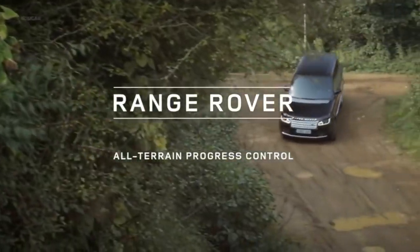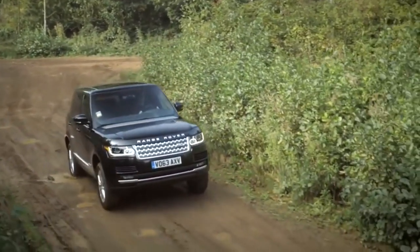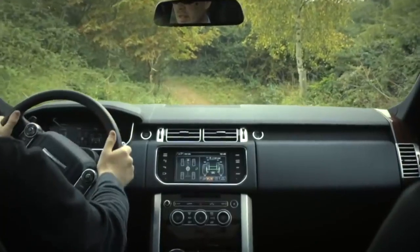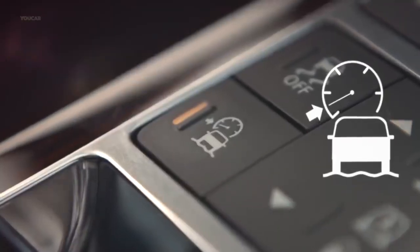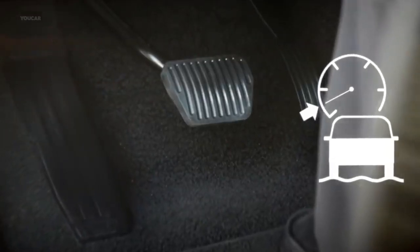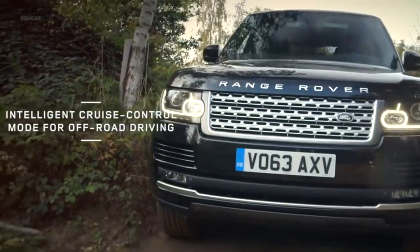All-terrain progress control is an innovative new technology that makes off-road driving easily accessible to drivers of any skill level. Once the system is activated with the push of a button, the driver can take his foot off the pedals, allowing ATPC to take over.